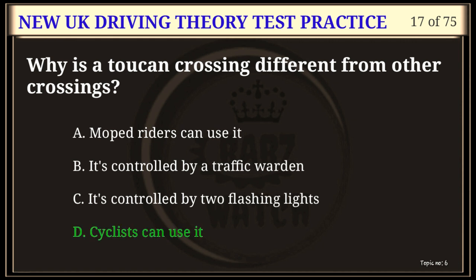Toucan crossings are shared by pedestrians and cyclists, who are permitted to cycle across. They're shown the green light together. The signals are push-button operated and there's no flashing amber phase.